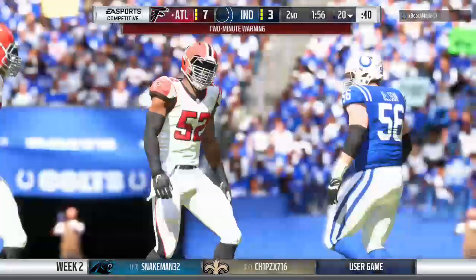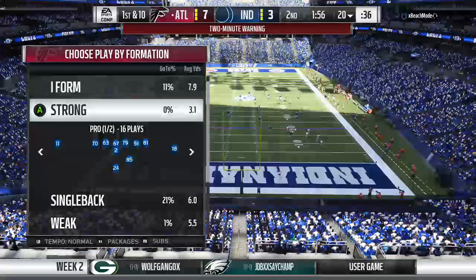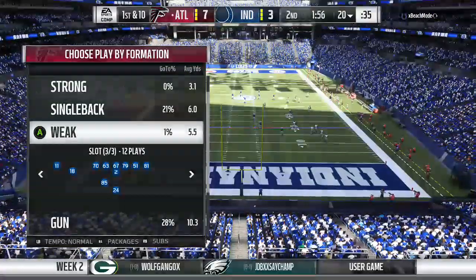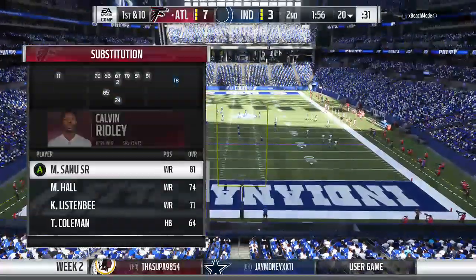Now this is going to carry well into the end zone for a touchback. So a minute 56 to play in this first half. We'll come back to Indianapolis right after this.